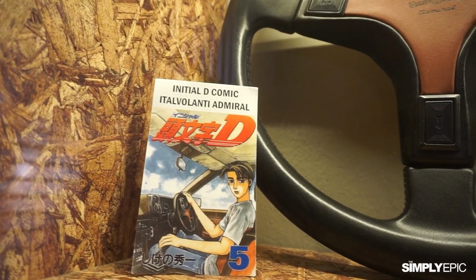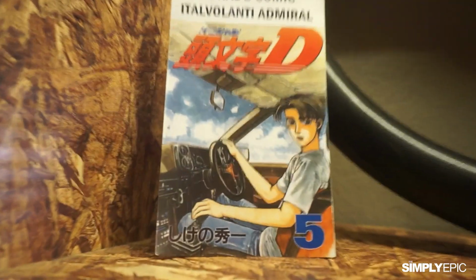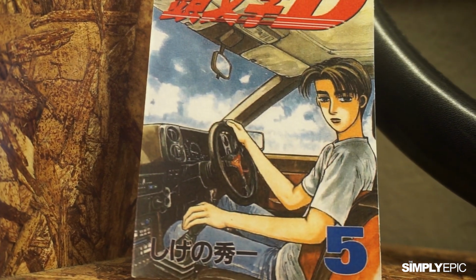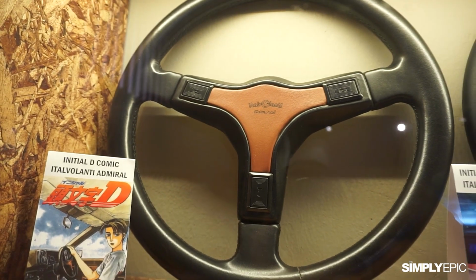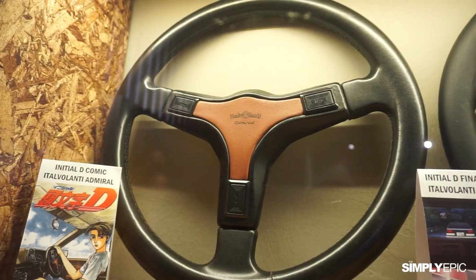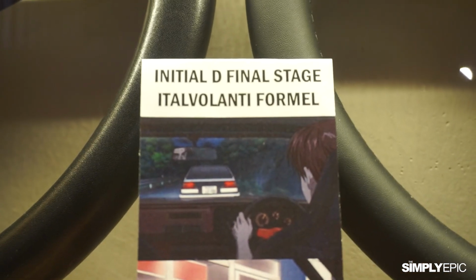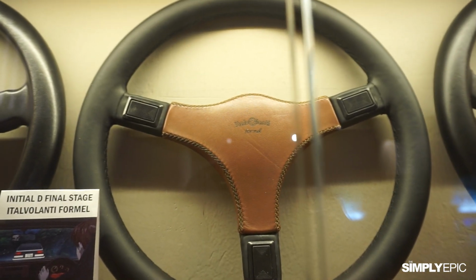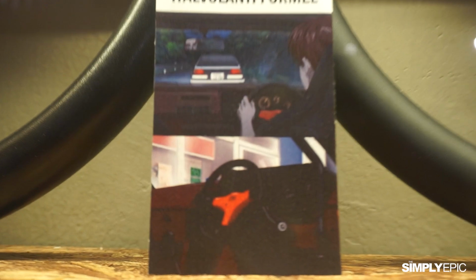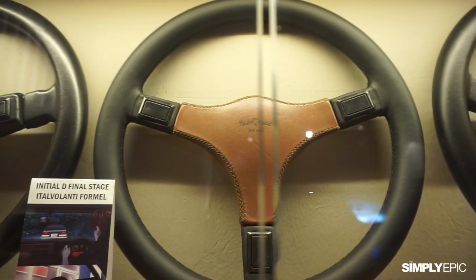Alright guys, I found something very rare, and look at this. You can't get any more authentic to the actual manga than this thing. I believe this is quite a rare item to have. Definitely suits the Initial D theme as well. And then you got this Initial D Final Stage, and yes, they have it as well. Look at that. Authenticity, man, this is no joke.